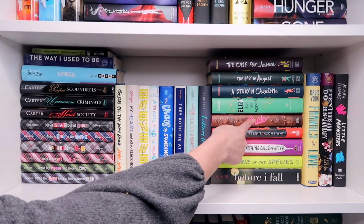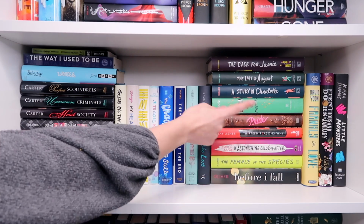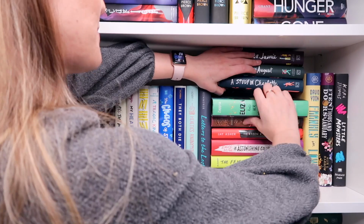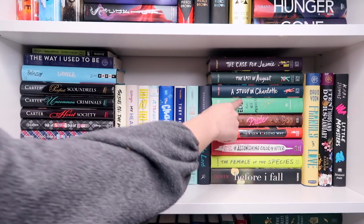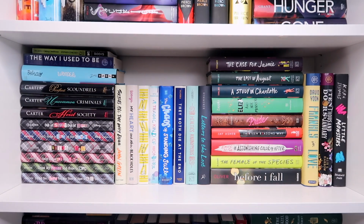We have Pride by Ibi Zoboi, which I definitely want to get to. Eliza and Her Monsters by, not Christina Zappia, what is it? Francesca Zappia, which I've heard really, really great things about, especially for anxiety rep, so I think it would be pretty interesting to read, but I haven't gotten to it yet.